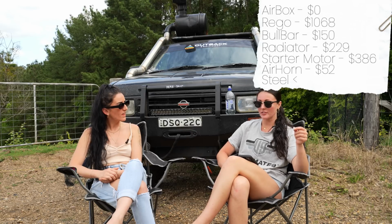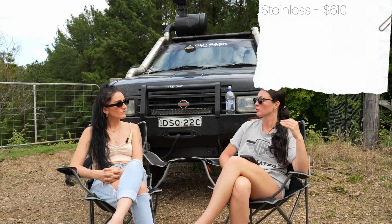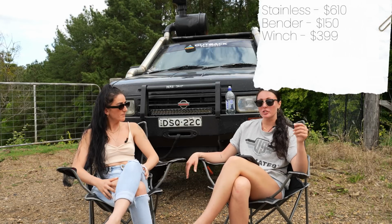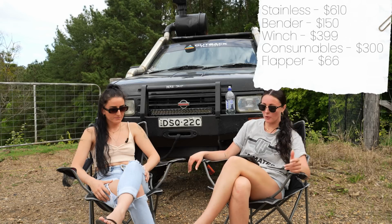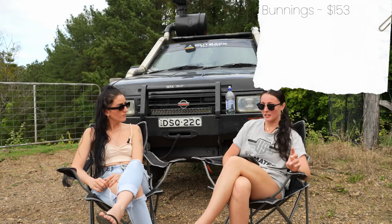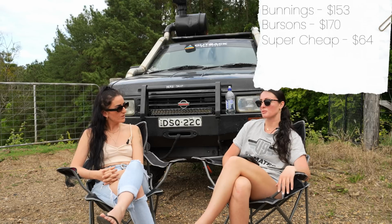We have an air horn we bought for $52 that we haven't put in the car. Next I've got is $117.40. Now this is for the steel we got, $610. Now this was on our stainless bends and piping, and also there was a $150 charge there for the bender hire that we borrowed as well. $398.95, and this was actually spent on a winch. $300 for workshop consumables, $66.34 on the exhaust flapper. $461.21, and that was spent in total at Autobarn. $153.70 that was spent at Bunnings. $169.95 that was spent at Burson's. $63.99 spent at Super Cheap as well.